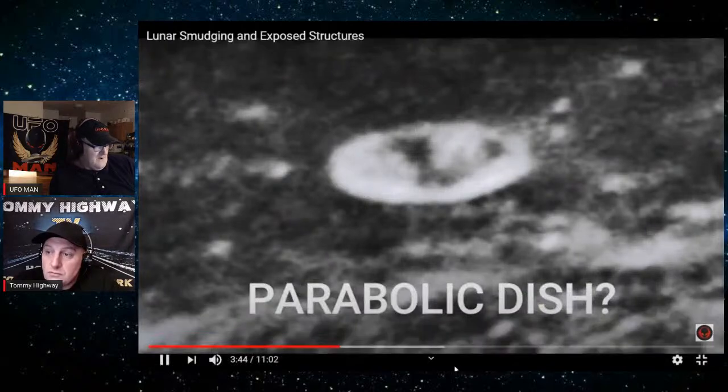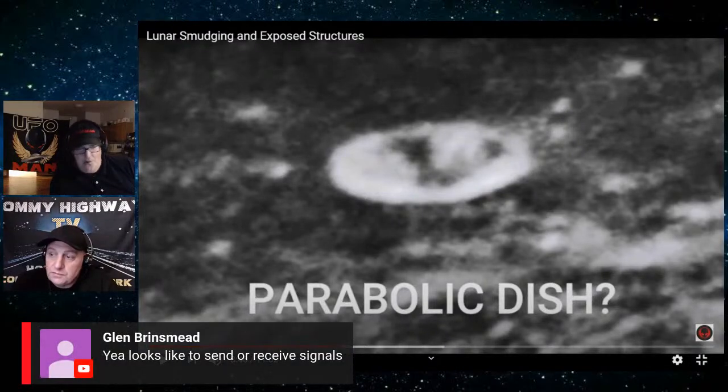Okay, he was talking about the building that looked like a parabolic dish. This is it. He said it's actually a building, or it could be a parabolic dish. In my opinion, it looks like a parabolic dish, and it looks like it has structure underneath holding it up. Yep. That's a famous image, yes. Glenn says, yes, looks like to send or receive signals.